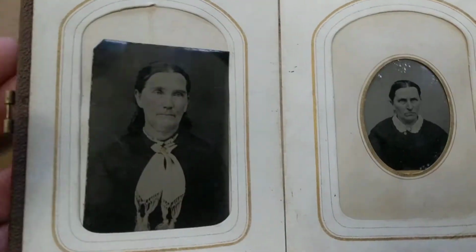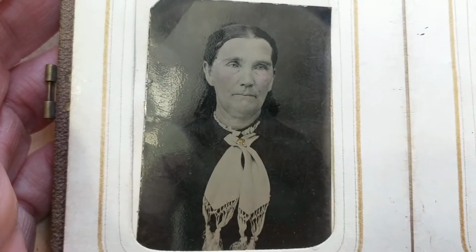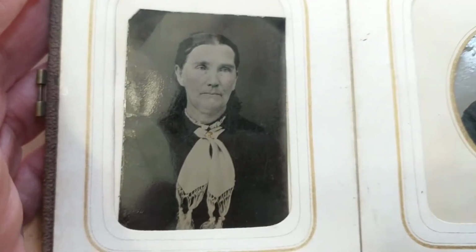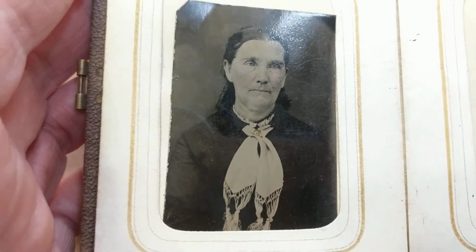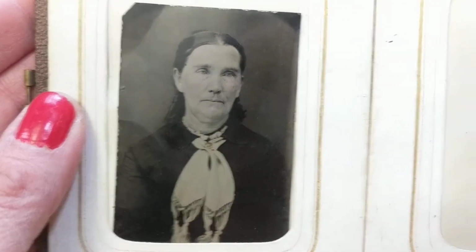And now we have what appears to be some tintypes. And these are 1860s tintypes for sure. And as you can see, the cheeks were tinted very nicely. Now, during the 1870s and up, tintypes then became very poorly made. But during the 1860s, that's when tintypes were basically in their heyday. And photographers did a really good job of taking photos and executing hand tinting on them.